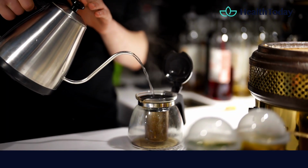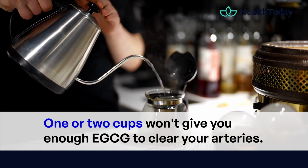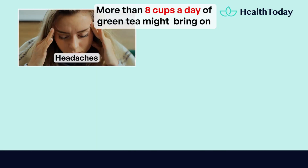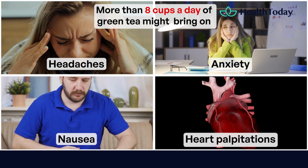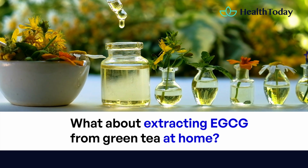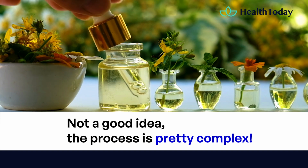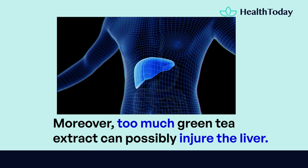Now before you start filling the kettle, hear this. 1 or 2 cups won't give you enough EGCG to clear your arteries. And due to its caffeine content, more than 8 cups a day of green tea might bring on headaches, anxiety, nausea, and heart palpitations. What about extracting EGCG from green tea at home? Not a good idea. The process is pretty complex. Moreover, too much green tea extract can possibly injure the liver.